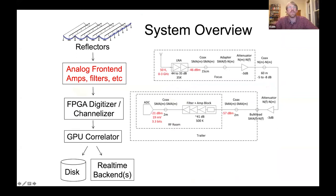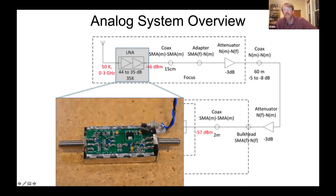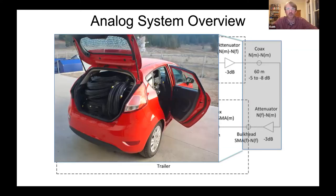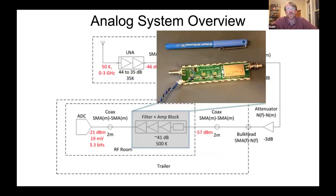Running through the system, light comes in, hits the reflectors, goes to the feeds, and then goes into a series of analog electronics shown here, which are just that low noise amplifier that I talked about, using technology driven by the cell phone industry, through heaps and heaps of cables. Because we have 1,000 detectors, we have something like 100 kilometers worth of coaxial cable carrying signals around, which unfortunately during installation, we had to pack into a tiny little car to drive around. There's a simple filter, which again, is dirt cheap, thanks to the investment that the whole world is making into electrical engineering these days. And then digitizers.